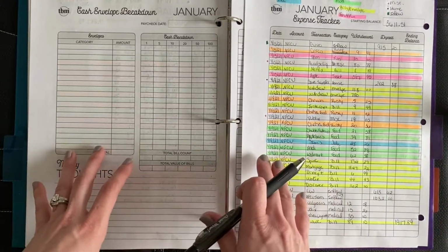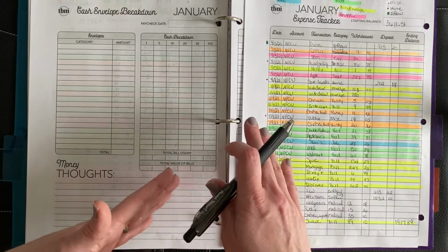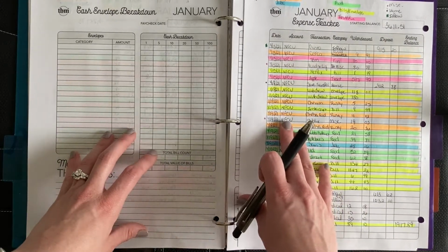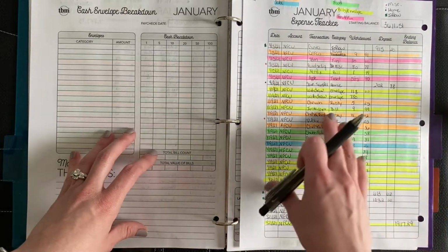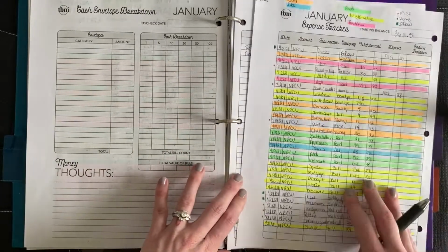The cool thing about budgeting is you can always move things around. You can find money if you need to. And this is evolving as my husband and I get more intentional with our spending and move more to cash and are getting better with our spending habits. So that's all of my categories.